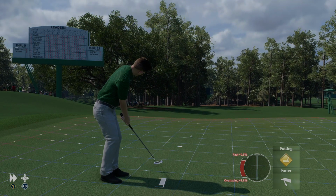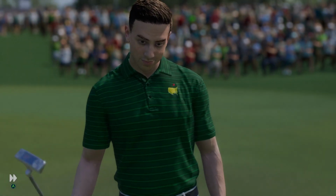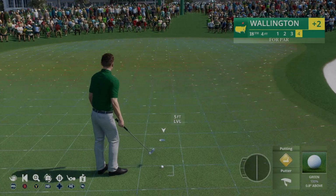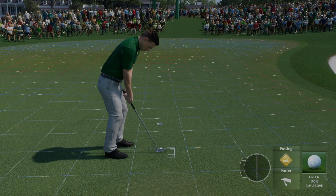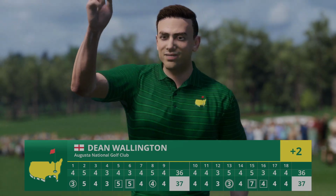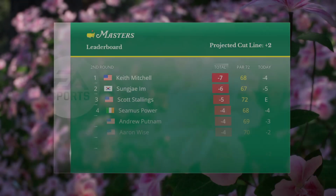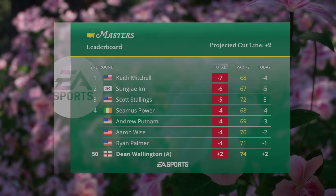A good opportunity lost there. Yeah, that's a good putt. It is in for his par here at 18. And that will be a 74 for this second round. So for our featured golfer, Frank, it is on to the weekend.